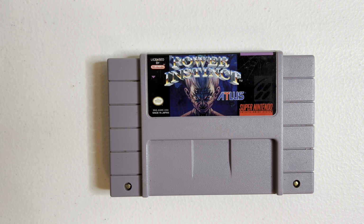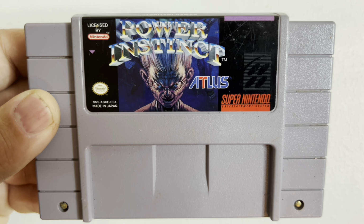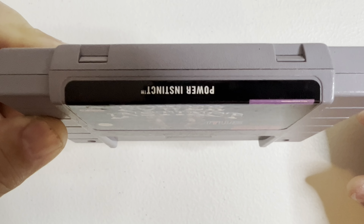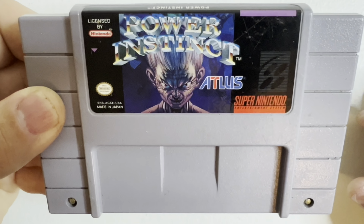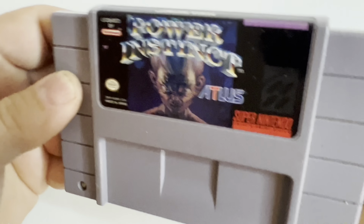Next up, we have Power Instinct. I've never really played this game either, but according to my sources, this is a rare game to find, and I don't have it in my collection. And I was super excited to be able to find it. The label is in great condition, as you can see. The cartridge doesn't have any scuffs or scrapes, and I'm just super ecstatic. I'm gonna put this on the shelf too.